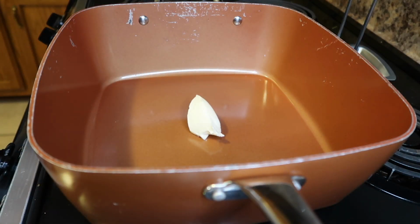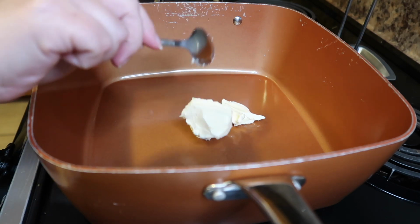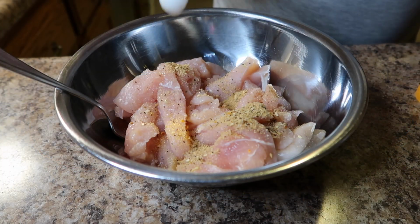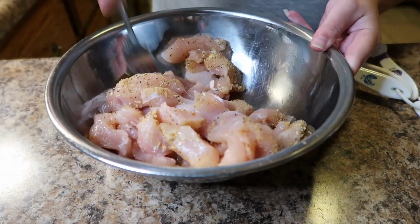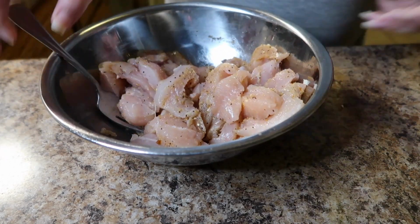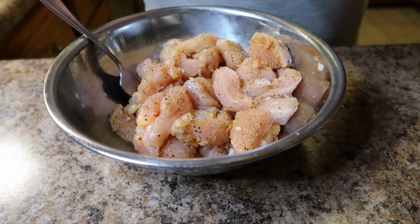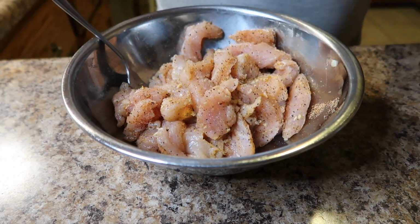All right, so first things first, we're going to get some butter in a pan and let that melt. Using a lot of butter in this video, but I'm not ashamed because I really like butter. And while that butter is melting, we're going to season the chicken and make sure it's well coated. So first I did the lemon pepper, added some, stirred to coat, added some more. Then we're adding the Cajun seasoning, which I did the same, added, stirred, added, stirred. You just want to make sure your chicken's well coated. That's why I always do it in stages like that, so it doesn't just clump all on one side.